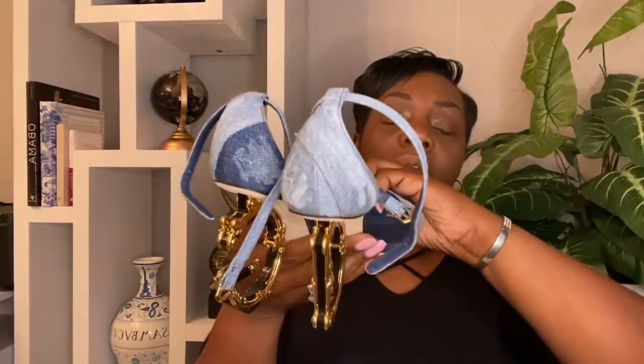Y'all, I have so many outfits in my head for this shoe. I want to do a spring lookbook with these shoes. Oh, and if you're wondering, these are quite comfortable. Like, I'm not even joking. Like, even when I tried them on in the store, I immediately said, oh my goodness, these are comfortable.